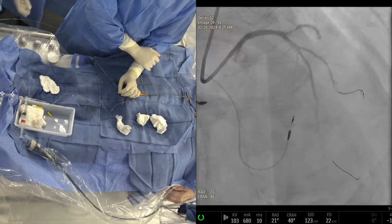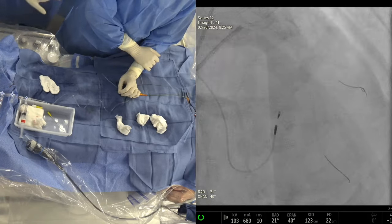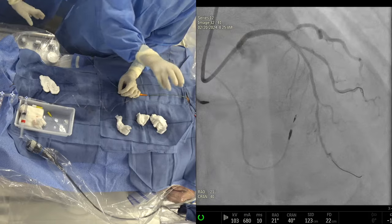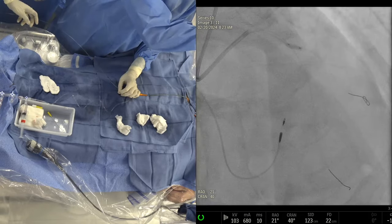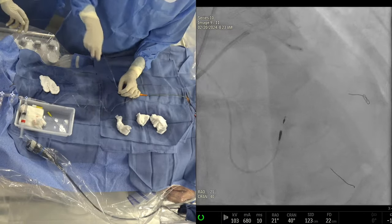See the length of this balloon? The balloon was 6, right? This is the cutting balloon? 12. See the length of the cutting balloon, lengthwise. 6. I think 12. 28 will be okay. 28 is good. Yeah, 28.